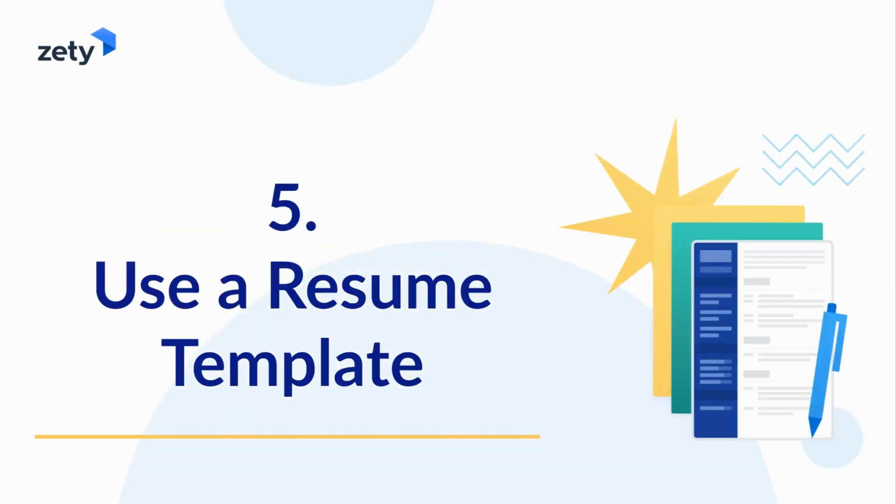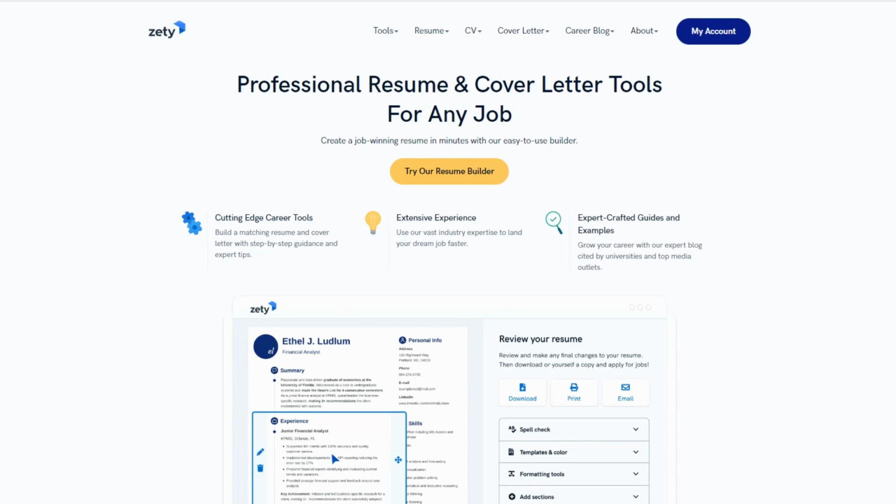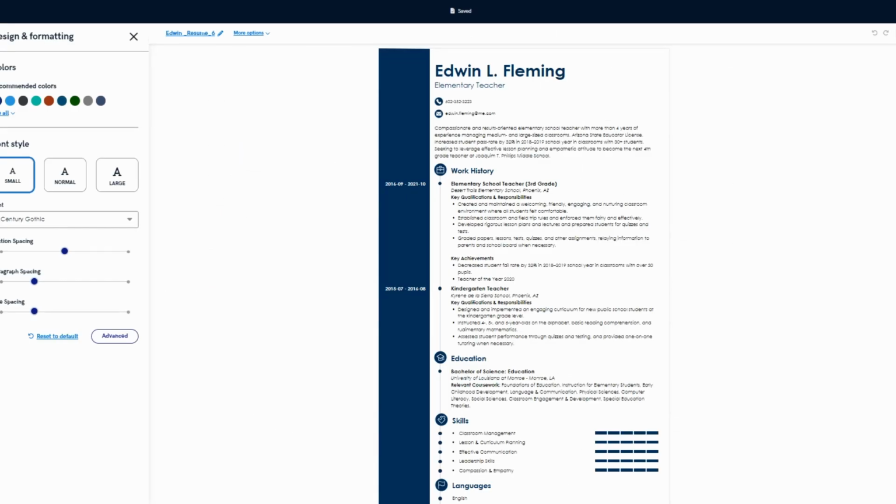And last but not least, my final resume tip is that you should use a resume template. Using one will enable you to create something like this, even if you don't have any design experience. And the resume template you're seeing right now comes from the Zeddy Resume Builder. It's an online tool that will let you write your resume in just a few minutes, offering you advice tailored to your career and experience level. And it has plenty of resume templates you can choose from. The best is that you can tweak its design, and whatever you create will always be ATS friendly.